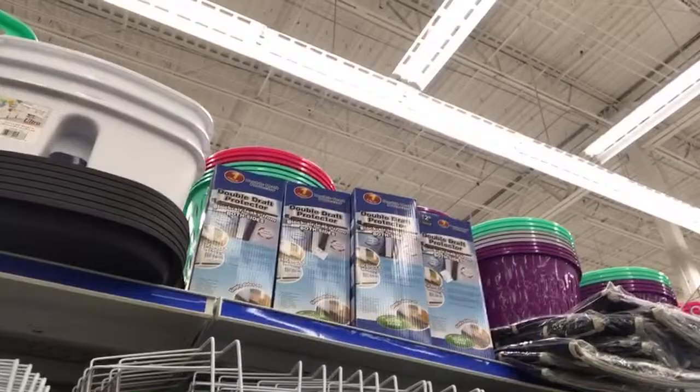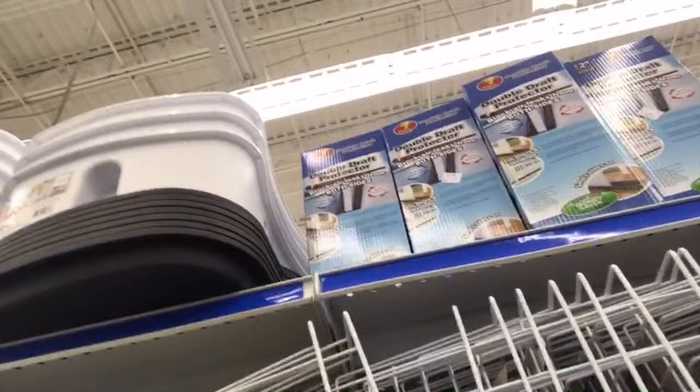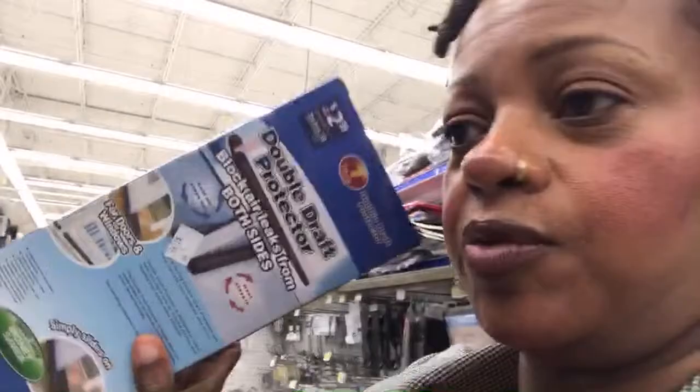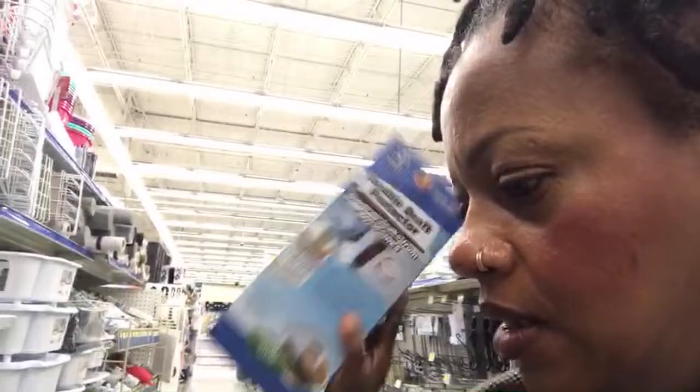What is that? Oh, a draft protector for your door. It's $2.99. Okay, so you can't beat this. I was looking online for one, and I did not check it out of my cart because it was much more expensive than this. It doesn't feel like anything is in the box. But I'm going to keep using what I've been using because it's free.